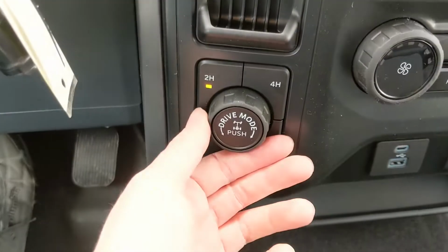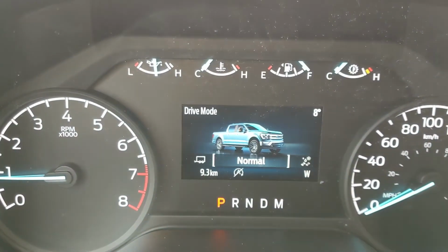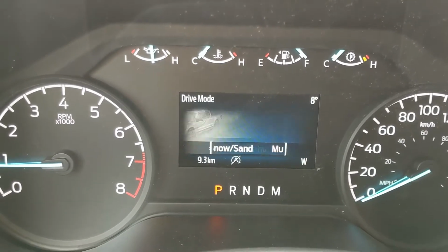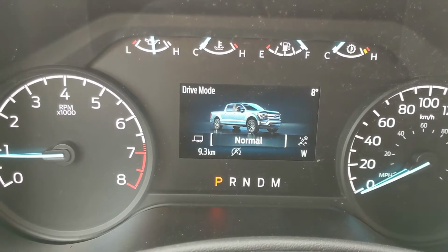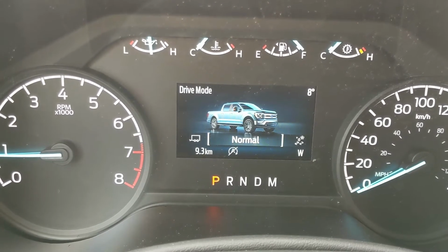To the left you have your 4x4 controls with a locking rear differential and drive mode selector for normal, slippery, deep snow, sand, mud, ruts, and then on the opposite end you have tow, haul, eco, and sport mode, so you can customize your driving experience a bit there.